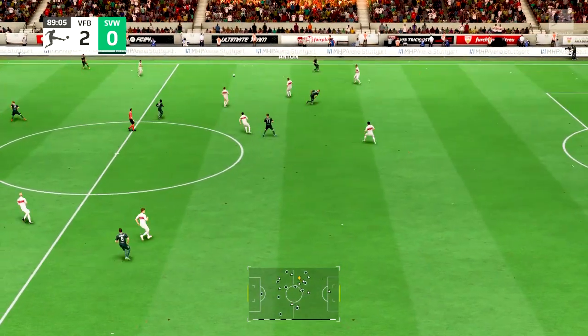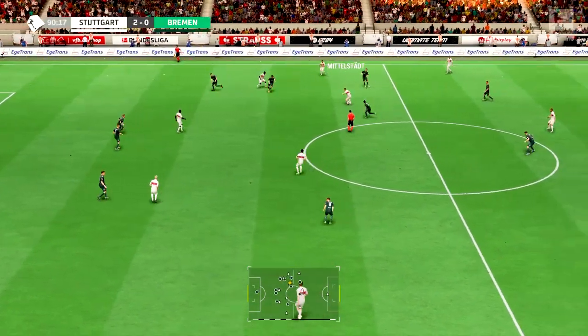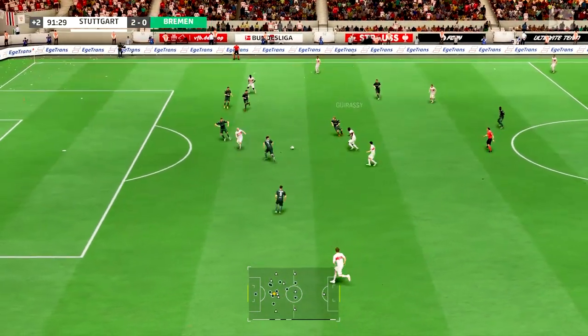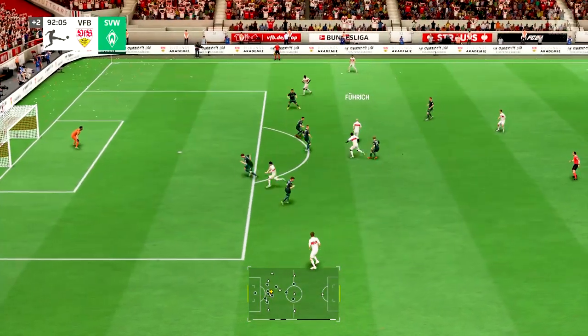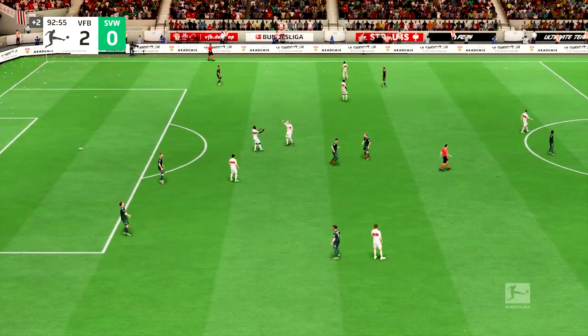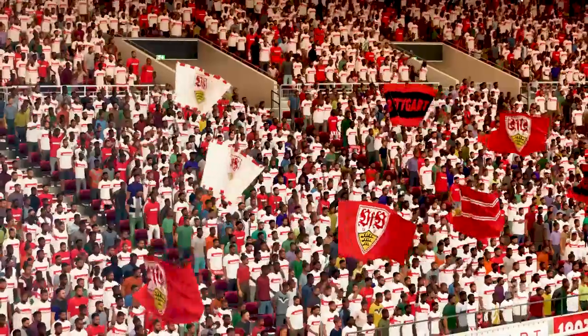Dutch. Guirassy. They've lost it there, and the attack is over. There is the final whistle. Plenty of positives for them to take away, not least the 3 points, Sue.